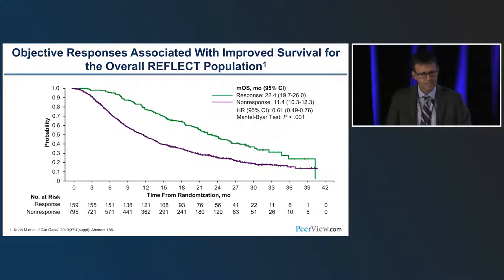Now, this data was presented by Dr. Kudo at ASCO GI right before COVID and is now in press. And what we showed is that if you responded, regardless of which drug you received, your survival was just over 22 months versus those patients who don't respond. And this number is important, and I want you to keep it in mind because I think it becomes recurrent. This idea that survival for some patients in frontline can be quite long.